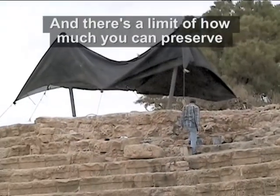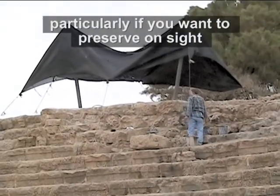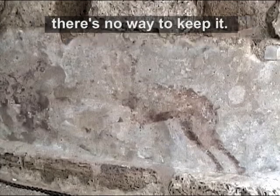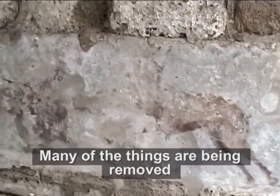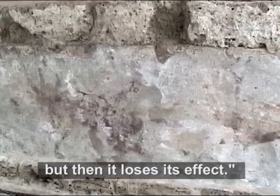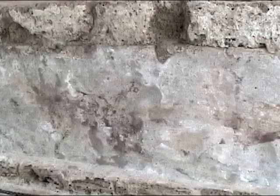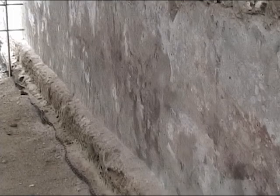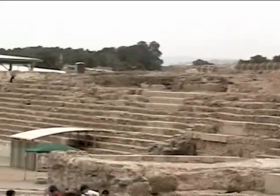And there's a limit of how much can you preserve, particularly if you want to preserve it on site, because then it's exposed to the light again and there's no way to keep it. Many of the things are being removed and transferred to museums, but then lose its effects. It's so much nicer to go and see the thing on site. So the question is, how much can you do that and how can we keep it in there for preservation?